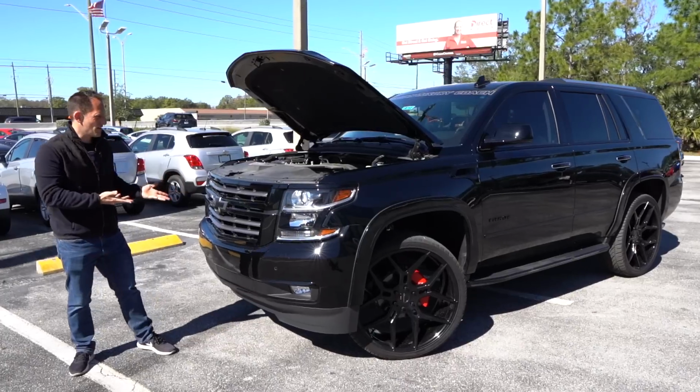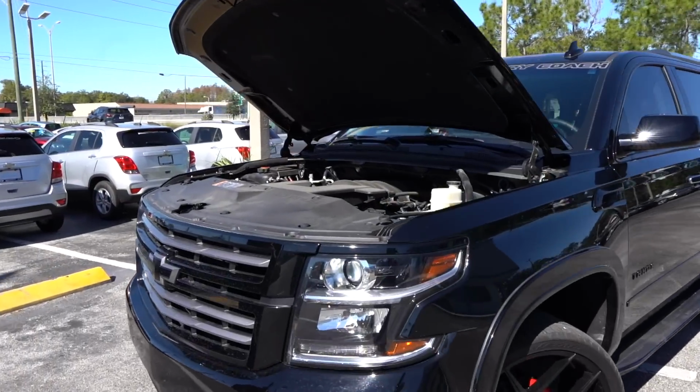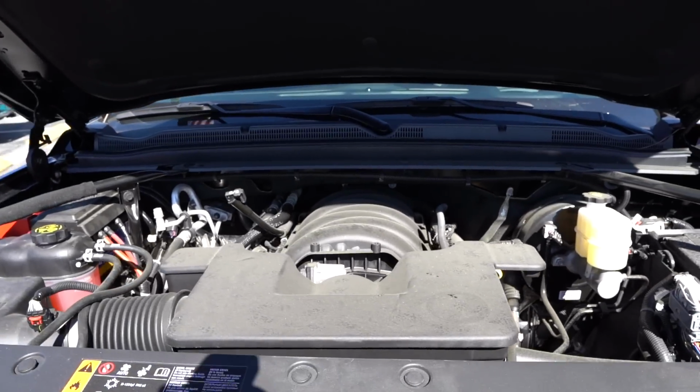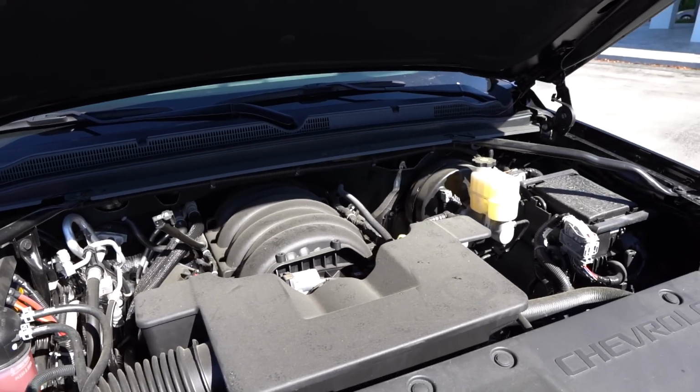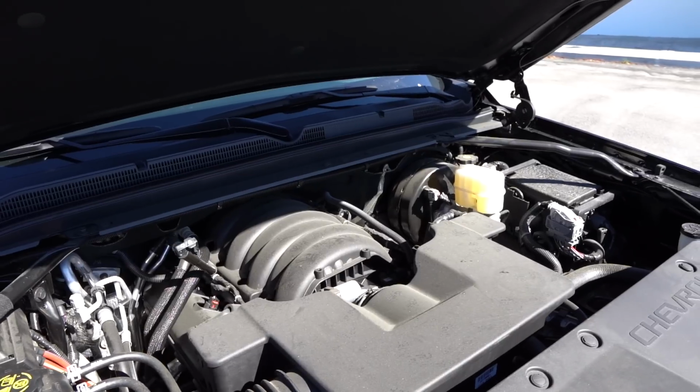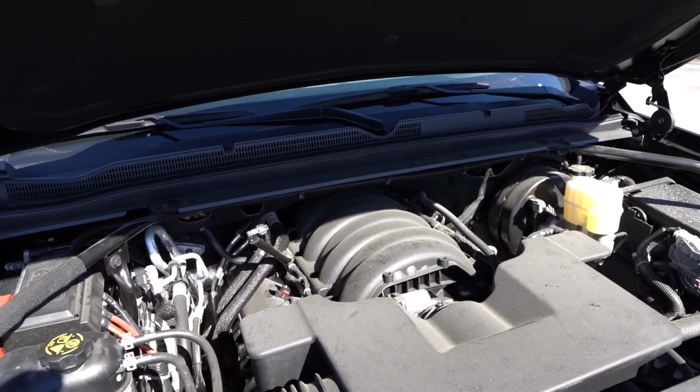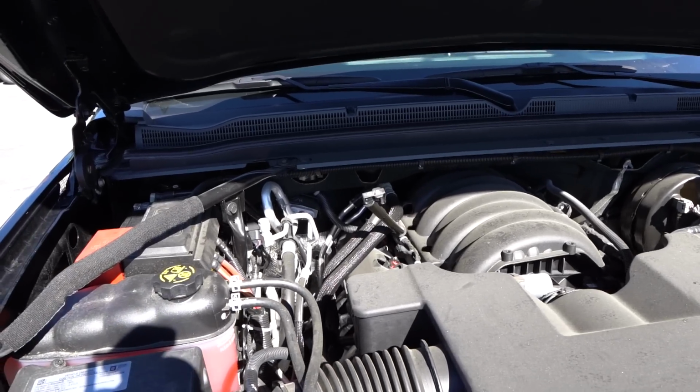All right, guys, we got the hood popped on this Tahoe Premier. Now, the sad news, and what I'm definitely gonna zonk, is there really isn't any modifications to the engine. And probably what's gonna hurt you even a little bit more is it's not the 6.2. Underneath the hood of this one is the 5.3 liter V8, 355 horsepower, 383 pound-feet of torque.